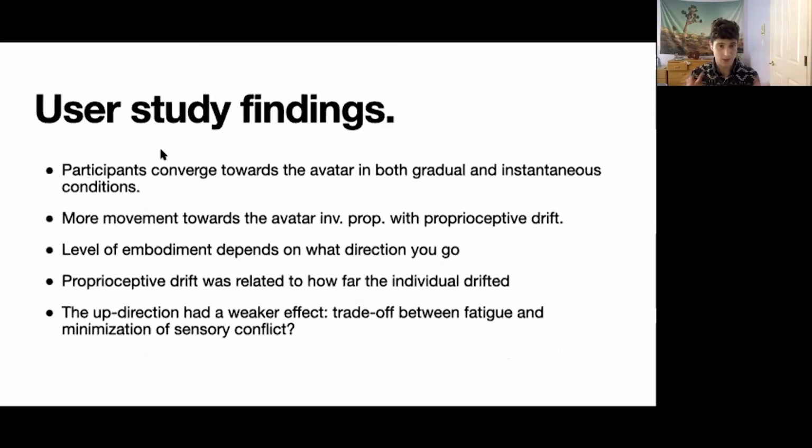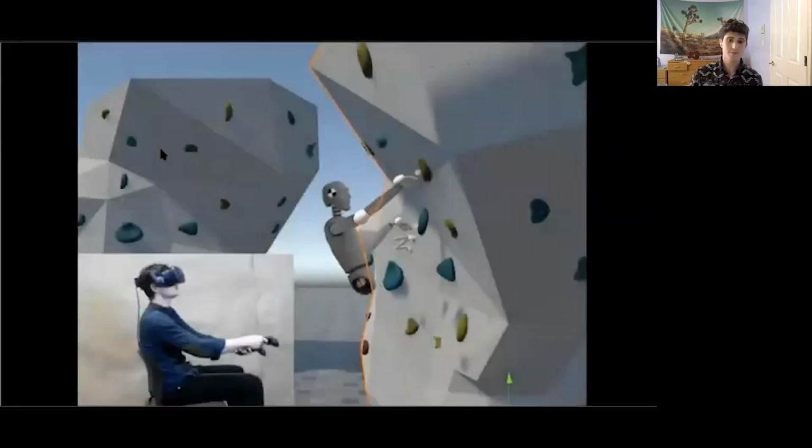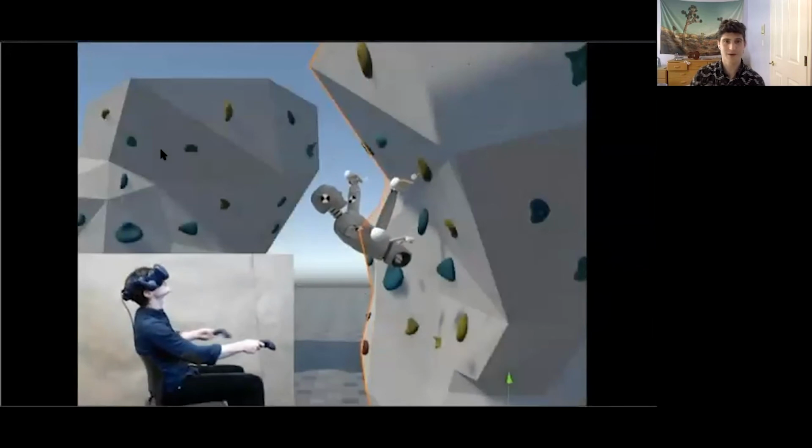And here are some of our user study findings. So first, participants are converging towards the avatar in both gradual and instantaneous conditions. There's more movement towards the avatar, inversely proportional to the proprioceptive drift. And the level of embodiment depends on which direction you go. The proprioceptive drift is related to how far the individual drifted. And finally, the up direction had a weaker effect, meaning there's a trade-off between fatigue and possibly minimization of sensory conflict.